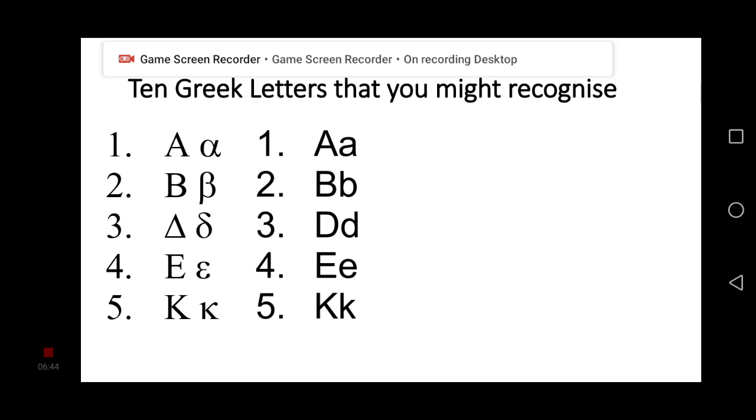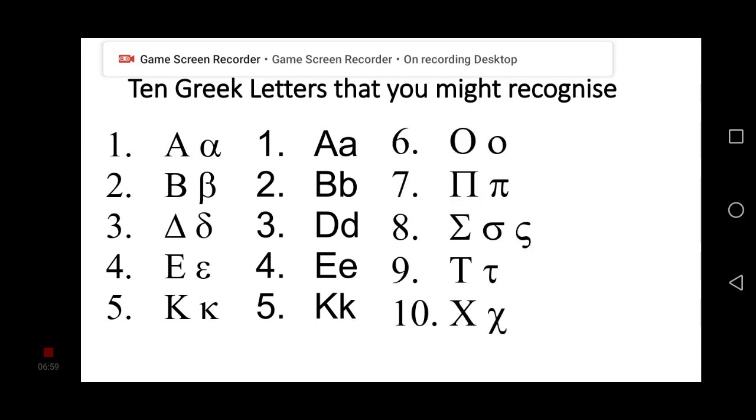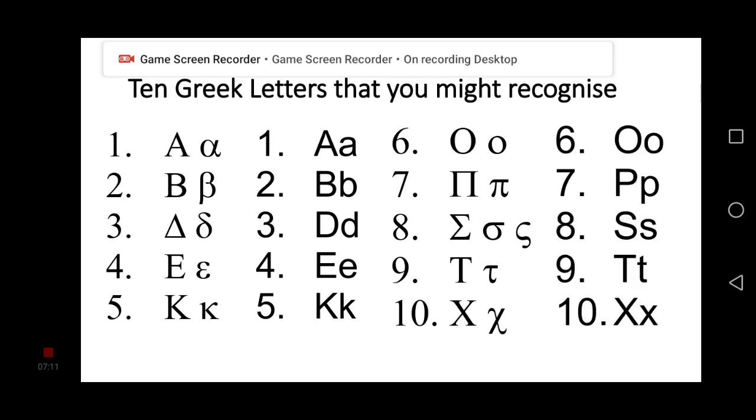The Greek letters do have their own names, and you will eventually learn them, but if you just know the English equivalents, that's all you really need. So let's look at the next lot of letters. Rightio, so do some of those look familiar? Maybe in maths you might have come across one in an equation. Some might look quite like the English letters. So let's see if you were right. Yes, you've got Omicron, which means little o. You've got pi, so you might recognise pi. You've got sigma, which is the S. You've got tau, which is the T. And you've got xi, which is the X sound there.